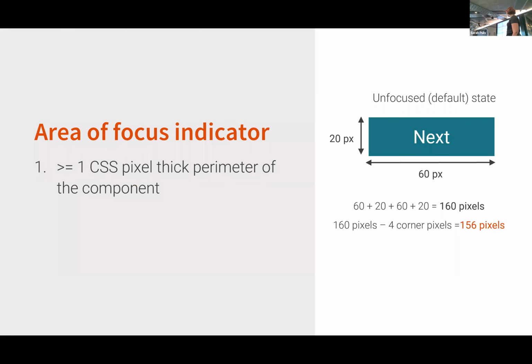Now, our second one, so I'm going to jump around a tiny little bit, but this starts with our area of focus. So let's say we don't have a nice enclosed focus indicator like the examples that we've seen. We actually have to use a calculation to say what's the minimum number of pixels that my focus indicator needs to use. And this is the first algorithm we use. It's greater than or equal to one CSS pixel thick perimeter of the component. Basically, how many pixels are on the very outer edge of the button? It's much, much easier to say.